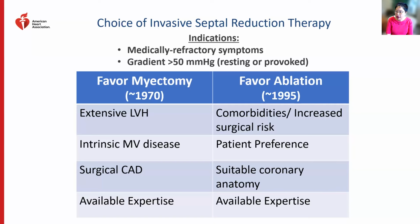But patients have to have suitable coronary anatomy. They have to have septal perforator branches that supply exactly the right portion of the septum that's contributing to the SAM septal contact and is a target for ablation. If those septal perforators aren't available, then fortunately ablation would not be an option. And again, you want to make sure that you have the appropriate expertise either at your center or within reach of the patient to travel to.